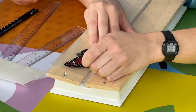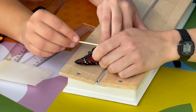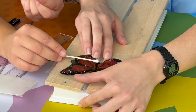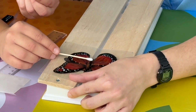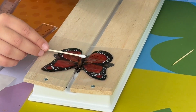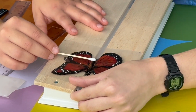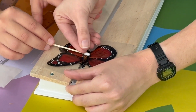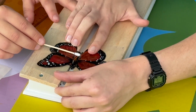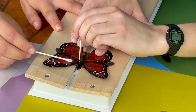So here we're just using some small weighted wings to weigh down our butterflies so that they're immobilized briefly and in the safest position possible while we put this tag on. This is the challenging part, getting the tag in the exact right spot. You got them more in. There we go. Now we'll do any little adjusting that we need.